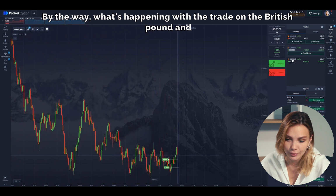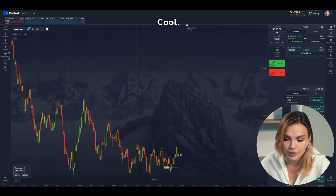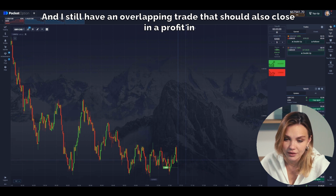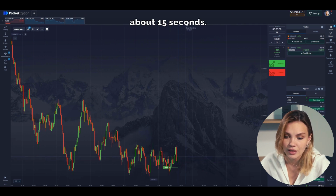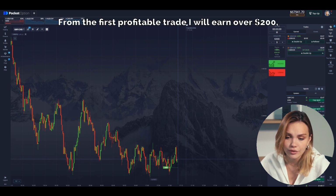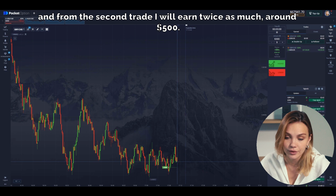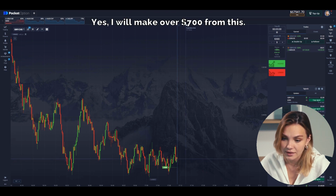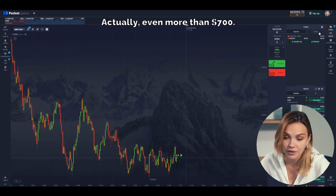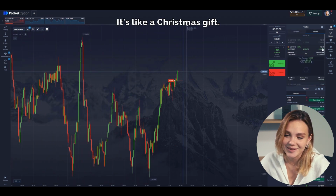By the way, what's happening with the trade on the British pound and Canadian dollar currency pair? Cool. First trade for $300 will close in a profit in a few seconds. And I still have an overlapping trade that should also close in a profit in about 15 seconds. That's cool because I will earn a decent amount from this. From the first profitable trade, I will earn over $200. And from the second trade, I will earn twice as much, around $500. Yes, I'll make over $700 from this. Actually, even more than 700. I like it when both the main trade and the overlapping trade are successful. It's like a Christmas gift.